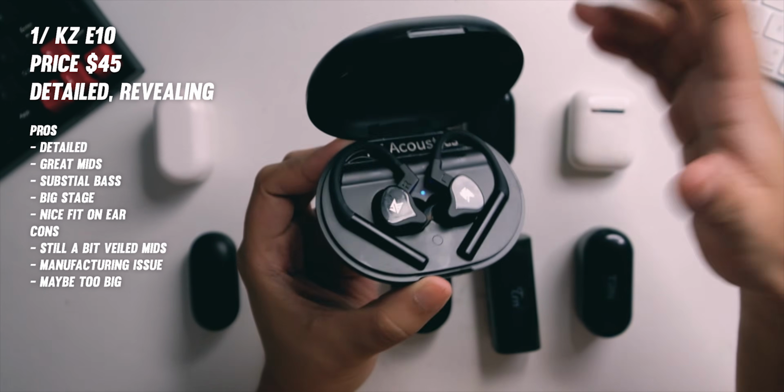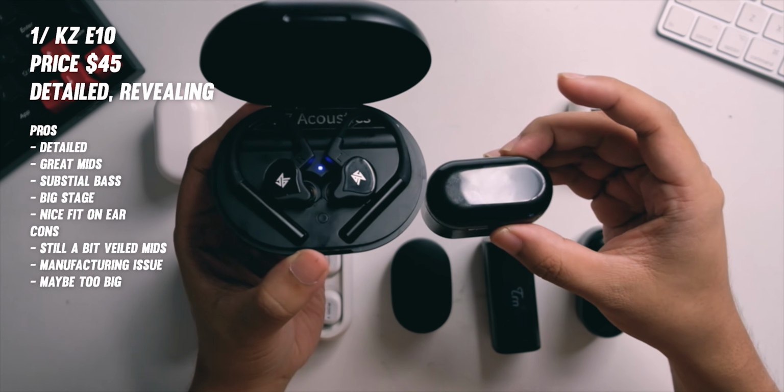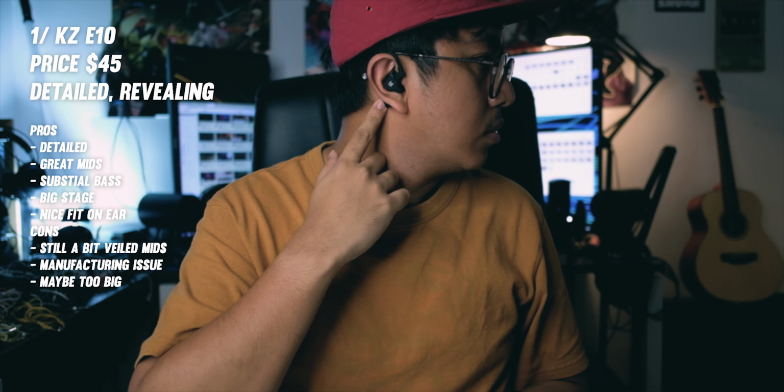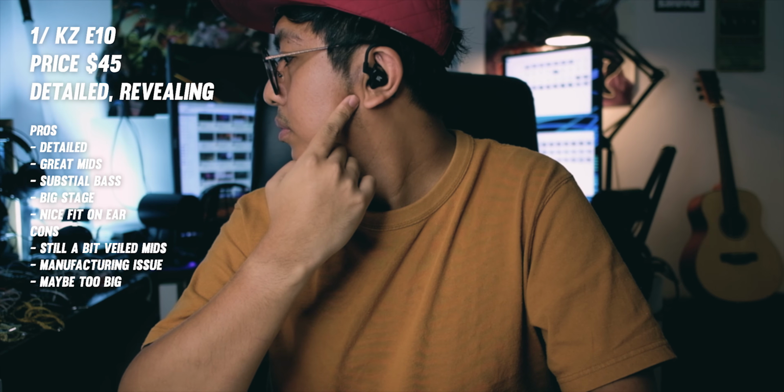So right off the bat, this is definitely a lot bigger compared to your Sabats. You know, this is almost 3 times the size. But what I like about this is it's really stable on the ear. Because it has those ear hooks, I can run with this, I can walk with this, and I'm not worried about it falling off my ear. So pros and cons: bigger but more stable on the ear.